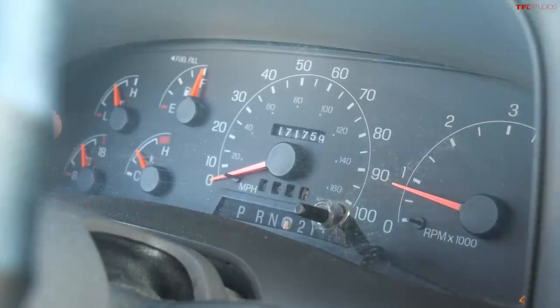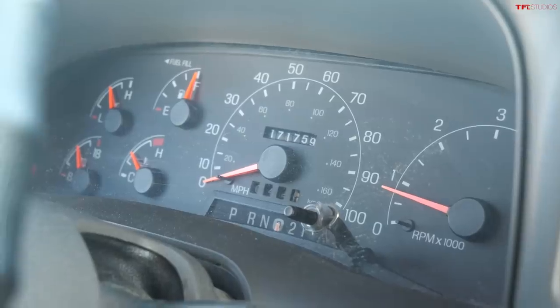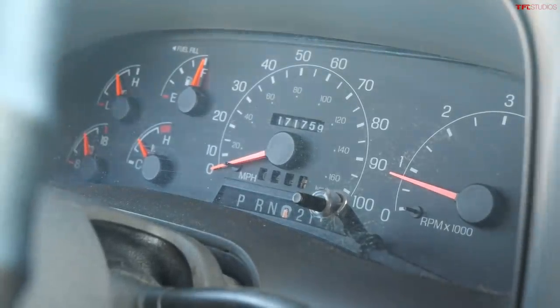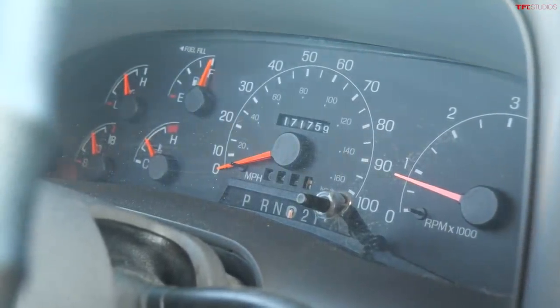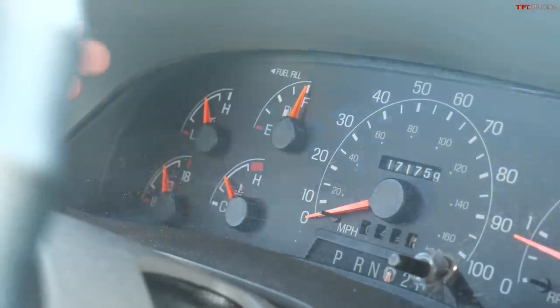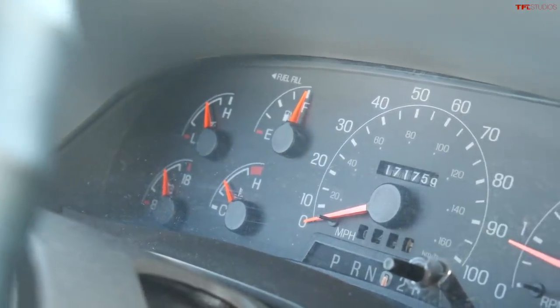So, of course, you've got your speedometer, a really annoying seatbelt beep, it'll shut up. Wait for it. There it goes. Speedometer, tachometer, but then over here on the left, you have a battery voltage from 8 to 18 volts. So you have oil pressure, water temperature, and then of course your fuel gauge. And then later Excursions apparently also had transmission temperature.